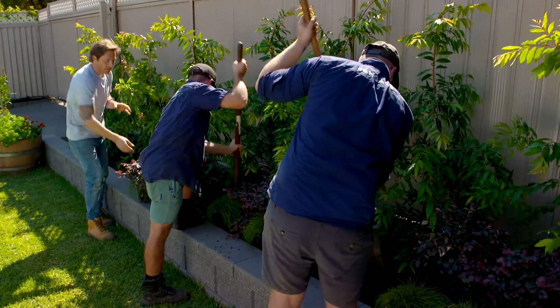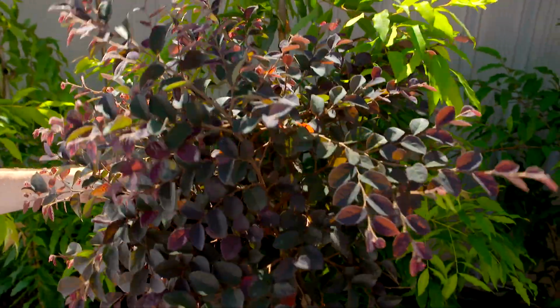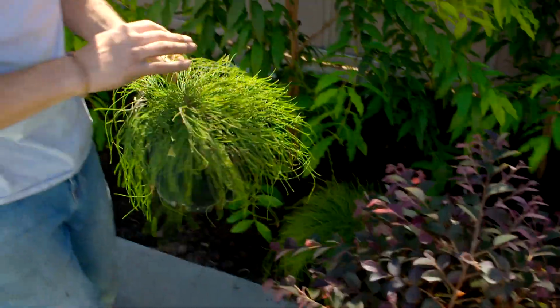The plants that I've combined with it are this. This is Loropetalum. It's got a lovely purple foliage. You can see how nice that looks against the lime green of the lilly pilly. And then just to cascade over the wall, some cousinets.